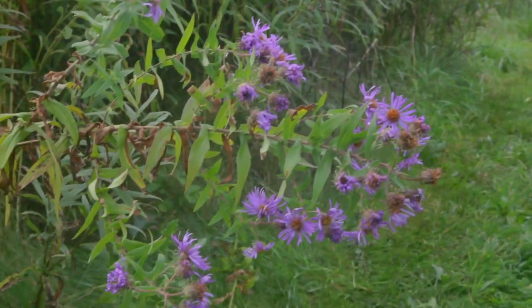A good tip to be your own nature protector, plant plants that will be blossoming all year round. Some in the spring, some in the summer, some in the fall, and you'll be a good friend to those little bug buddies.